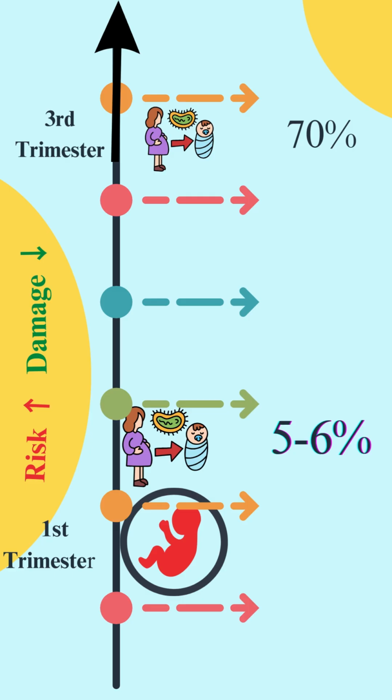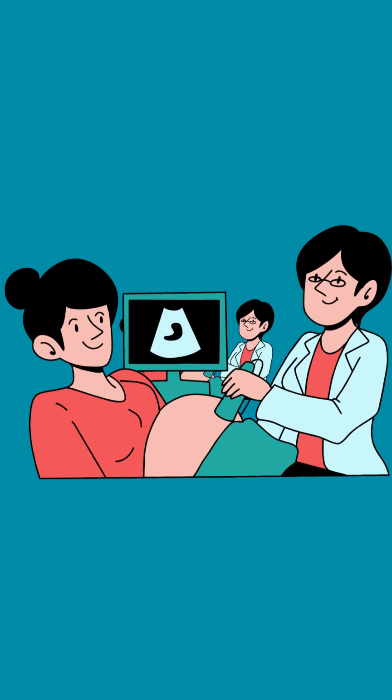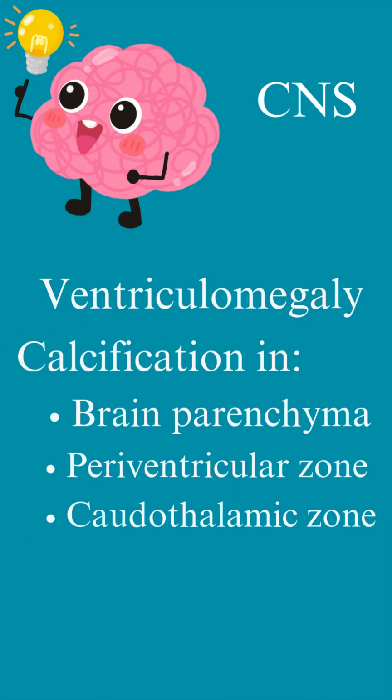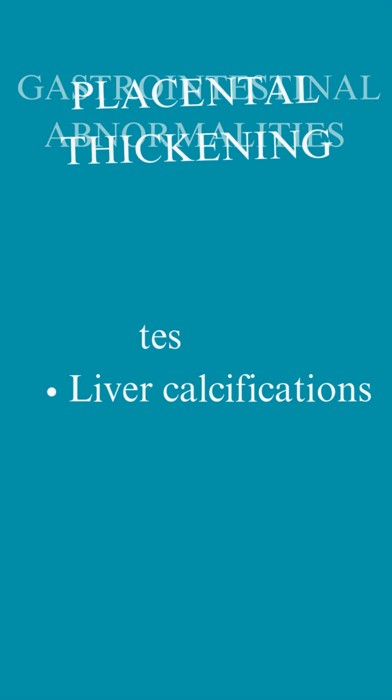First trimester infections carry an 80% risk of sequelae and 5% perinatal death, while third trimester infections have only 10% risk of sequelae and no perinatal death. Look for these ultrasound signs: brain, ventriculomegaly, and calcifications; eyes, cataracts. Gastrointestinal abnormalities include hepatomegaly, ascites, liver calcifications, and placental thickening.